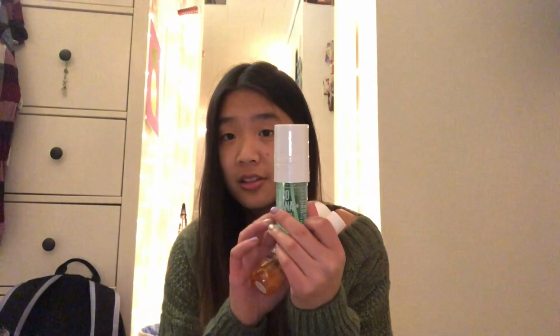And I can't wait to try out this blue one, because I have this one and I love it, but I just want to know how good is this one. Does it smell good too?